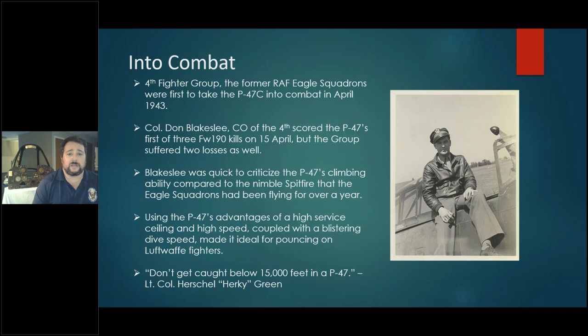It was a massive airplane, really significantly larger than the Spitfire. And so they went into combat for the first time with the 4th Fighter Group in April of '43. Colonel Blakesley, who was the CO of the 4th, scored the first kill in the Thunderbolt. They shot down 3 FW-190s for the loss of 2 Thunderbolts. And he really was not impressed with the machine initially. He was quoted as saying, "It sure as hell better be able to dive because it can't climb."